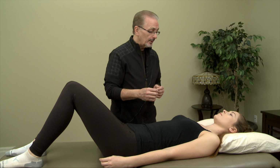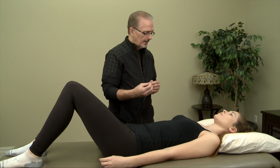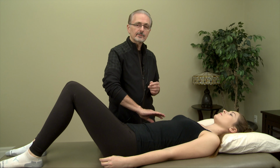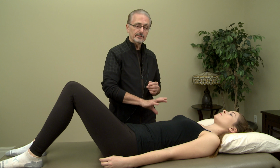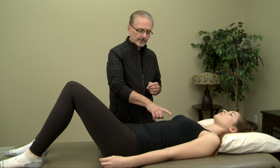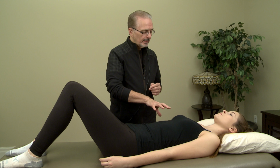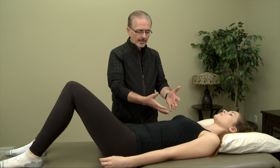So when we talk about a primary restriction, we're talking about actual restrictions that occur in these tissues. But you can see the rib cage and even the fascia around the ribs becomes sensitive, irritated, and stressed. Now, because of the location of many of these internal injuries, this actually causes changes in the stress that's transmitted into the muscles and the ligaments and fascia.